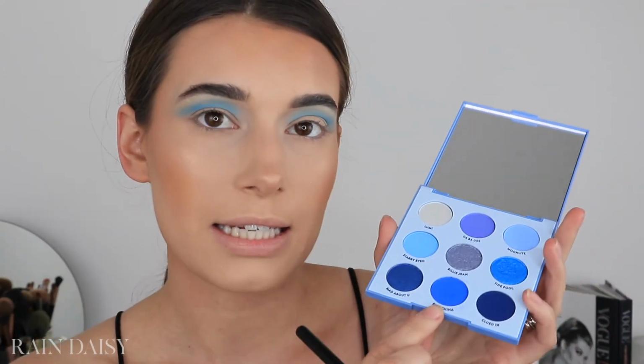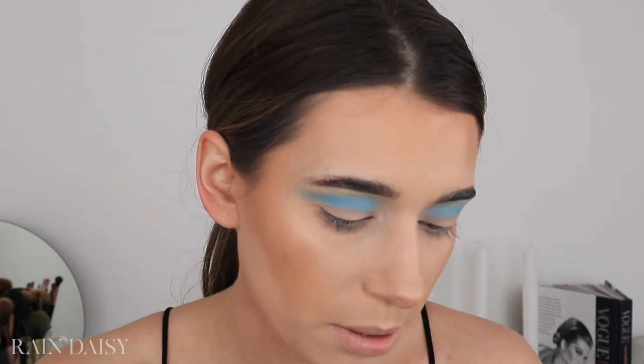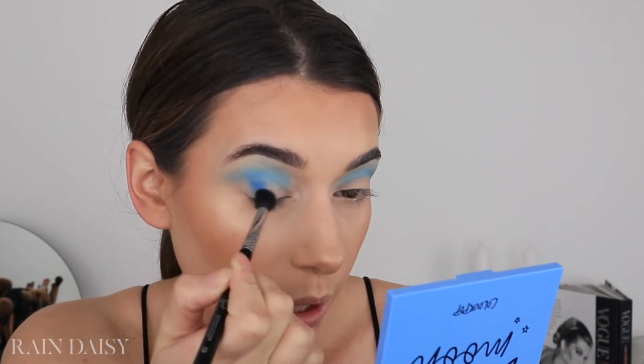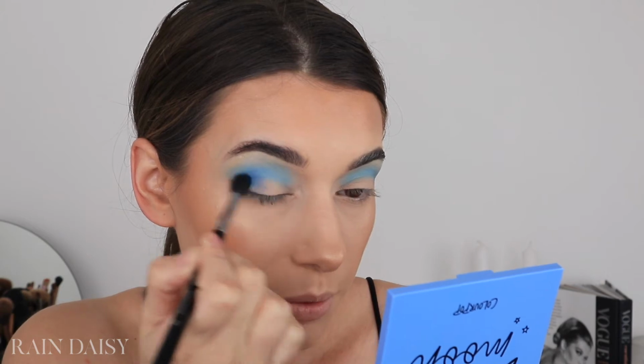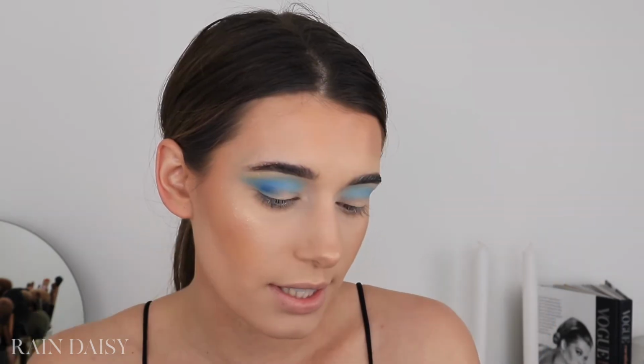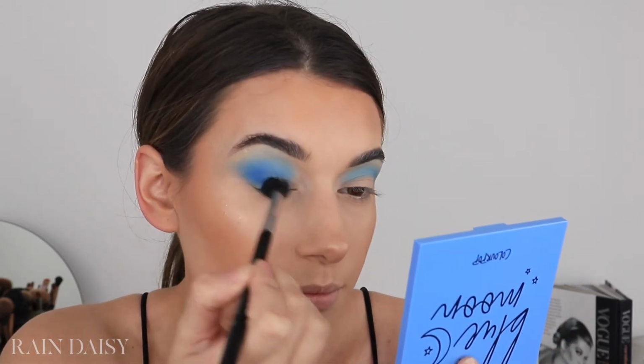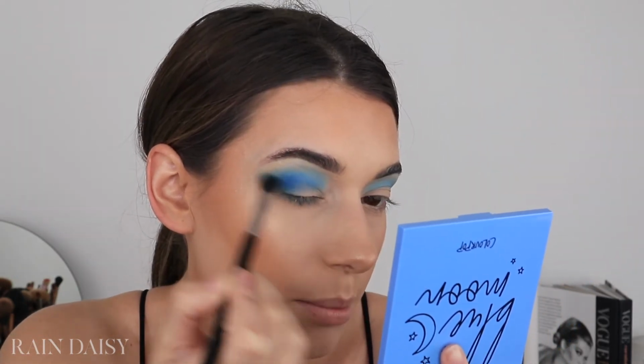Taking this deeper matte blue, Fine China, I'm gonna pick it up on my Sigma Diffuse Crease E38. Ooh, I'm excited for this one. This one's gonna go on my outer corner. Oh my gosh, these are insane. I'm also gonna bring it into the rest of my crease as well. I'm kind of flicking it out as I blend.